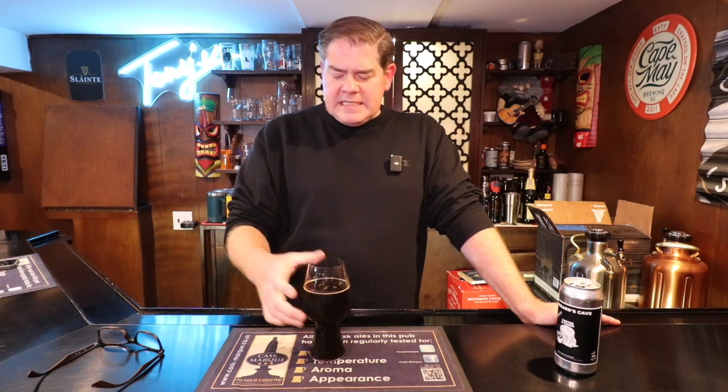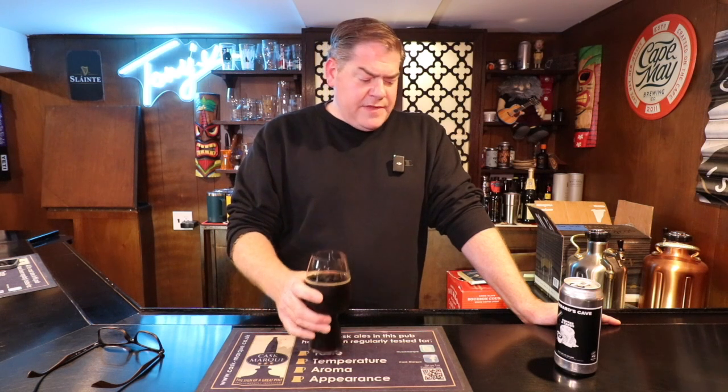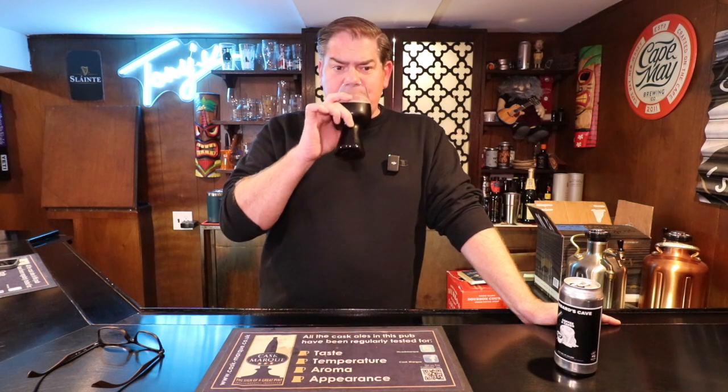That roast flavor from the coffee is mixed in, and right on the very back of the tongue, you can taste that sort of maple syrup flavor, and I guess underlying there's like a chocolate component to it too. This is really good.